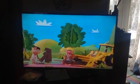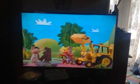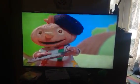I'll tell you what, Spud. Scoop's got plenty of wood, all different shapes and sizes. We could swap. Whoa! Perfect.